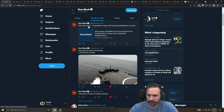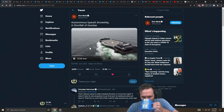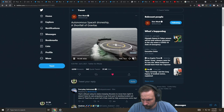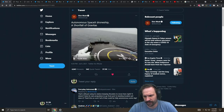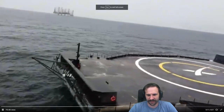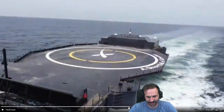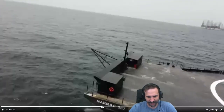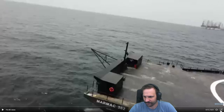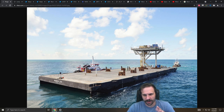He talked about solar roof and Powerwall. The drone ships are out there for a week sometimes. They leave with the crew on it every time and are unloaded onto GO Quest. Yeah, okay. See, I'm wondering if they put crew quarters on this thing. How legit would that actually be? Man, what a difference, huh? All right. Yeah, that's the same vessel. That's Marmac 302. That's what it looked like previously. I'd say SpaceX has added a couple of small additions here and there.